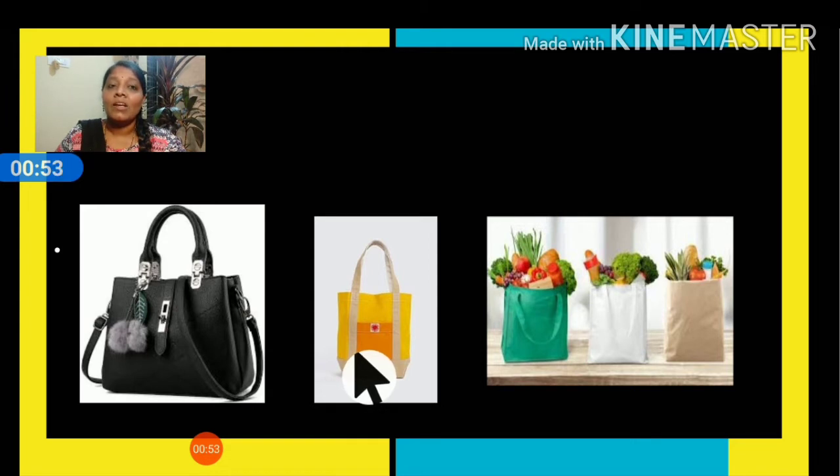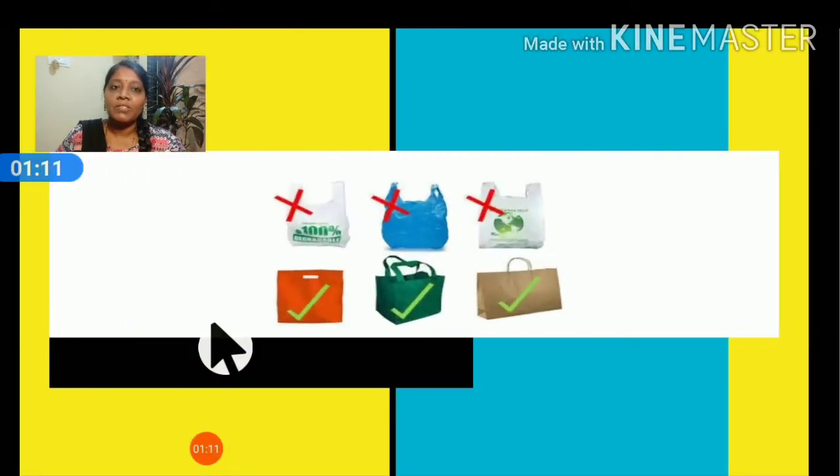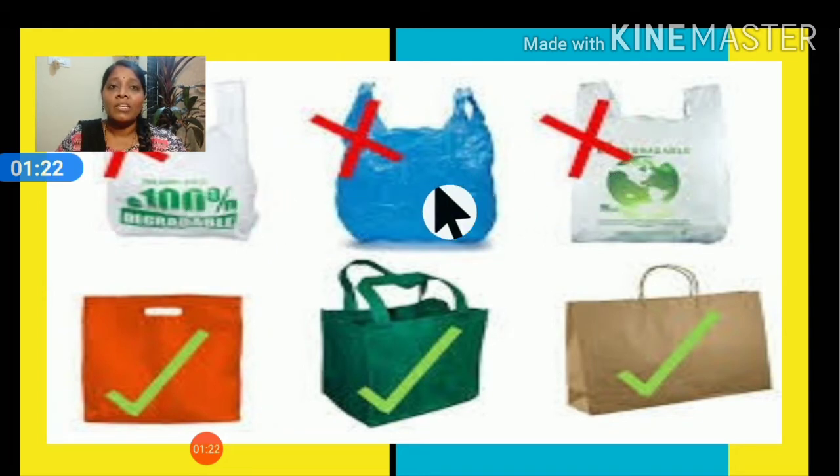So which is the better option for us to save our nature or environment? Yes, obviously jute bags and cloth bags are good for our nature, and using such bags cannot cause harm to the environment. Okay, let's see the next images. Here you can see these three are made up of plastic, which are very widely used, isn't it? So recently our government has banned all these plastic bags. Why? They are very dangerous to our nature. So instead of that we have to use cloth bags.